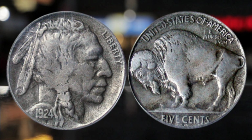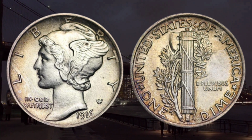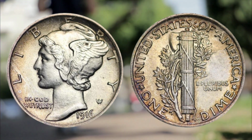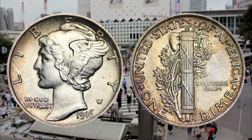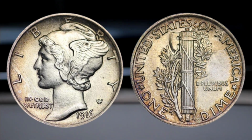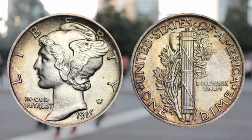Number 3. 1916 Mercury Silver Dime. In the early 1900s, Liberty was still featured on the dime. One of the rarest ones will bear the 1916 date with a D mint mark. Only Mercury series dimes were minted that year in Denver, adding even more value to the 1916 Denver dimes. Also, 1916 ended the old Barber dime series and introduced the Mercury dimes, according to Coin Study.